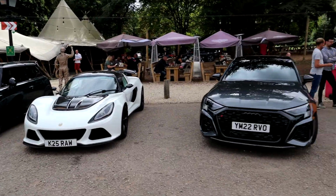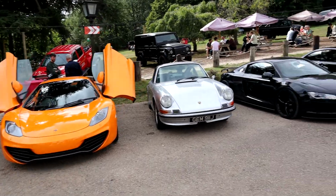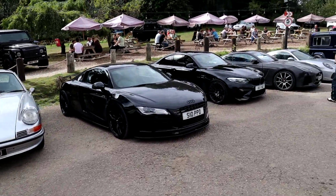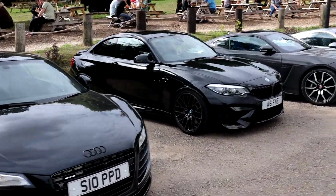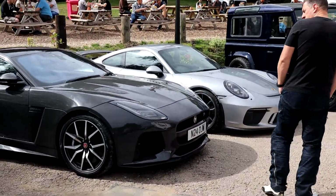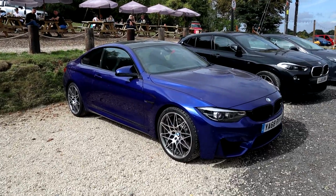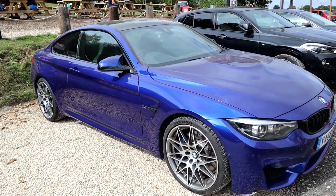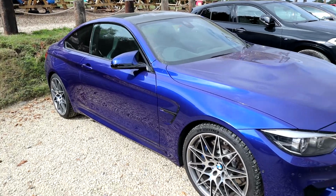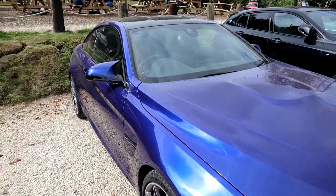And then, as always, up front we've got a very nice varied selection: brand new RS3 Saloon, MP4-12C, Gen 1 Audi R8, M2 Comp, which we love, obviously. Yeah, and then a nice silver, very clean spec Porsche GT3. And then we have a real San Marino blue M4 Comp. Very nice, very brilliant colour. Always lovely in the sun, really pops.